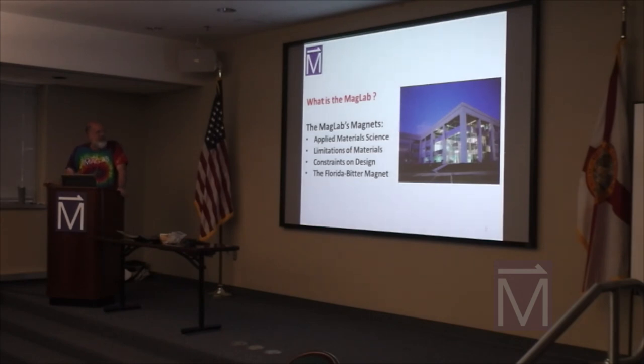But the underlying themes are the limitations of materials, that materials provide profound limits to what you can accomplish. And that was true back in the Stone Age, and it's true today. And that there are constraints on design that arise because of those materials properties and materials limitations.